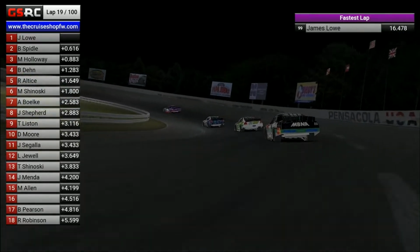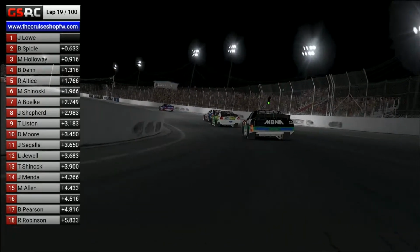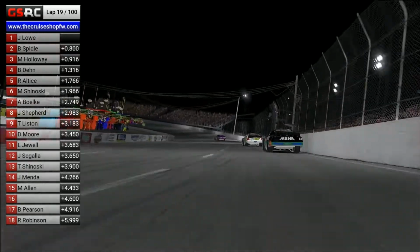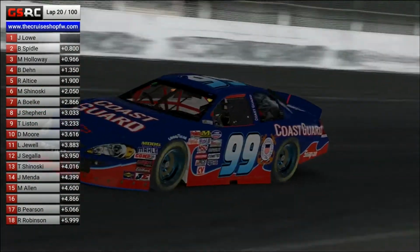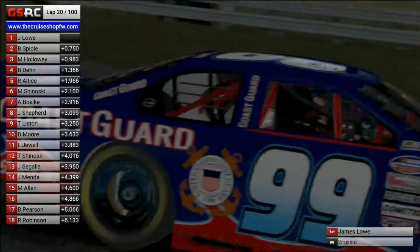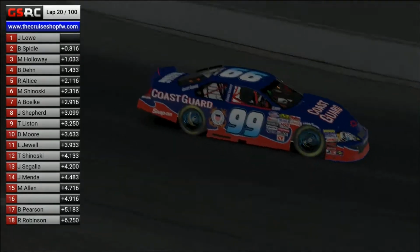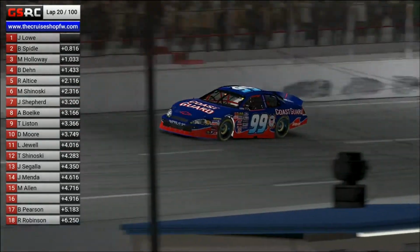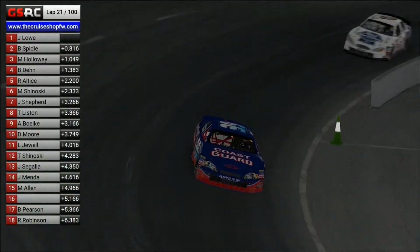James Lowe got the lead from Ruben Altice just a little while ago. You see him going purple there, fastest lap of the race so far. Keep in mind, for a good part of the race last week, he was at least kind of equal to what J.R. Shepard was able to put down before falling off late. And tonight, he was running pretty close to his times in practice again. So if this thing goes caution-free the rest of the way, he's going to have a pretty decent shot at this thing here tonight.